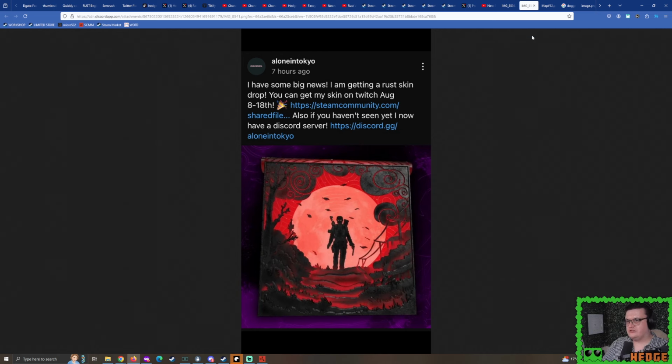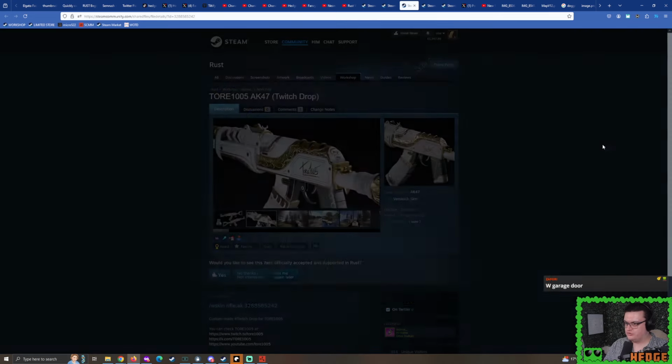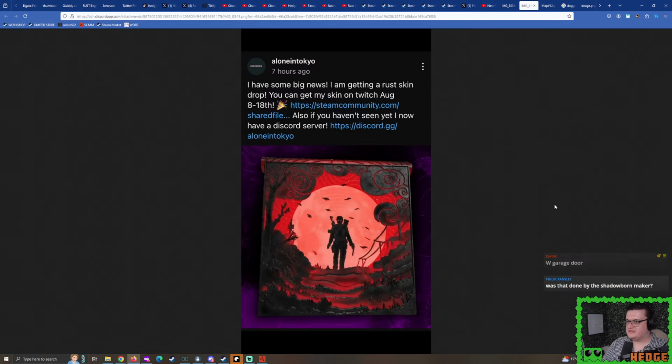Now, in recent time, I have seen some very interesting skins being submitted to the workshop, like Tora's AK right there. You've also got the likes of this base trade depot box. We've also seen Oil Rats's water pipe shotgun, which apparently hasn't had an update recently. But yeah, there appears to be something going on in August 8th to 18th. So be prepared for that. I bet the proper announcement will be next week with the August force wipe. So be prepared for that.